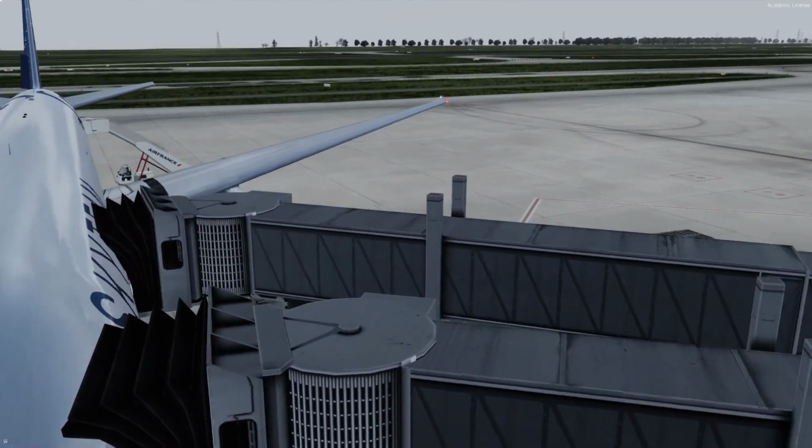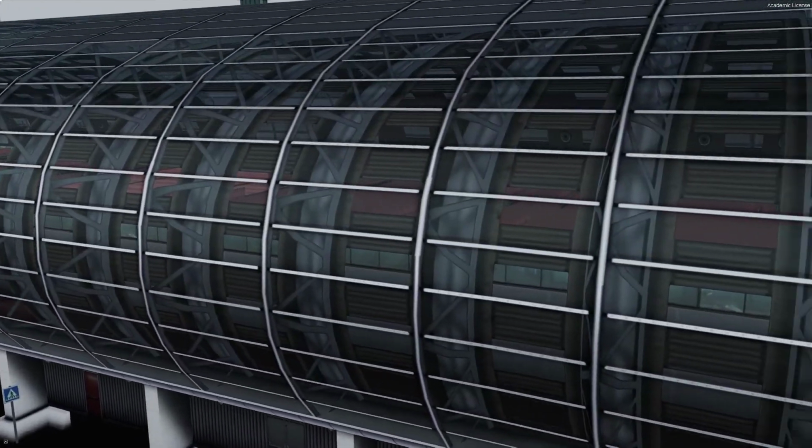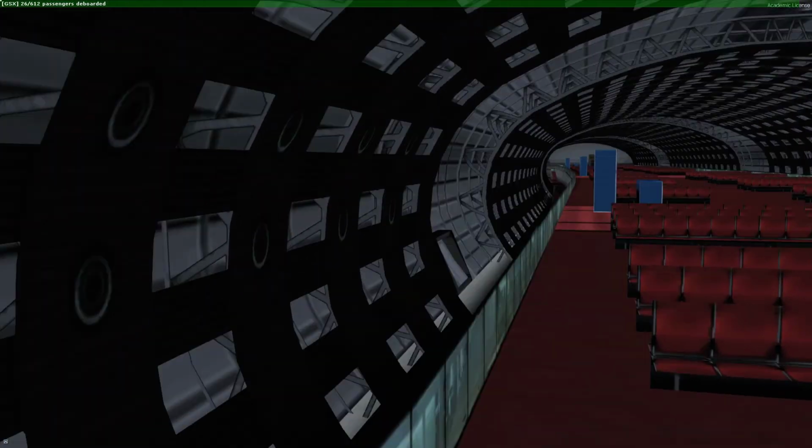The jetways are connected up. Oh, these are so good. I just love SODE jetways. Oh, I got interior for the terminal as well. It's not very high resolution though. It's just quite basic. That's fine. You can't look outside the windows. Okay.